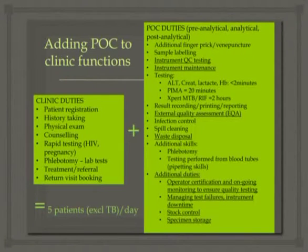So I've put on your left a list of, and it's really not an exhaustive list, some of the clinic duties that we saw the nurses were involved in. And on the right are the point-of-care duties, which now take on pre-analytical, analytical, and post-analytical duties that are mostly performed by laboratories. Of all those duties, the ones I've underlined are obviously not to be performed daily. So although it looks like a very long list of new point-of-care techniques that have to be performed, those duties are not performed every single day.